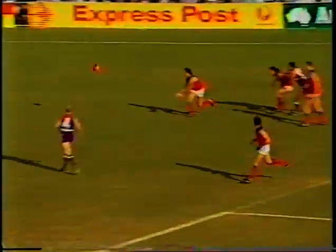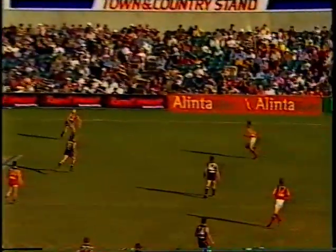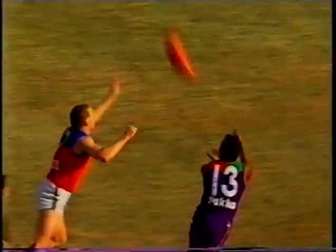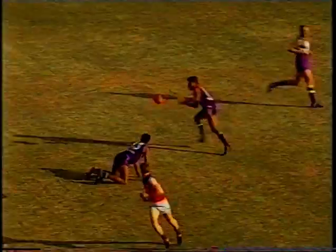Zanotti leads his man Burrows. Doug Hawkins a rare touch. Matthew Dent for Fitzroy. Baldwin again. And Jason Baldwin, that's just his second mark, but he's had 24 possessions. To centre half forward, Malloy underneath the ball, and a tumbling mark is taken by Chisholm.